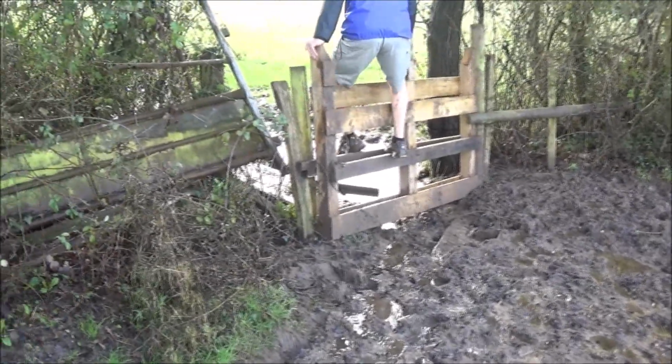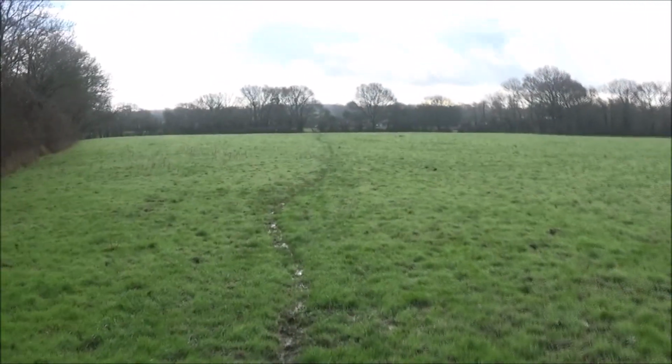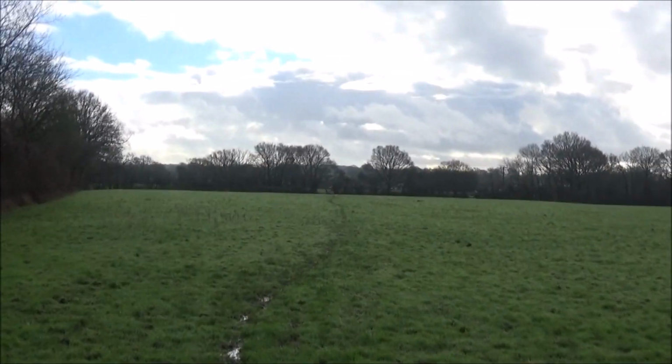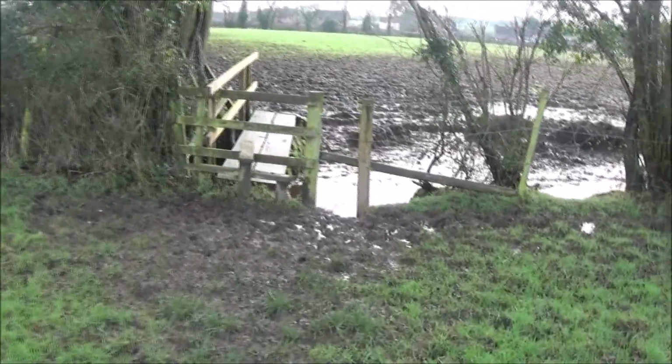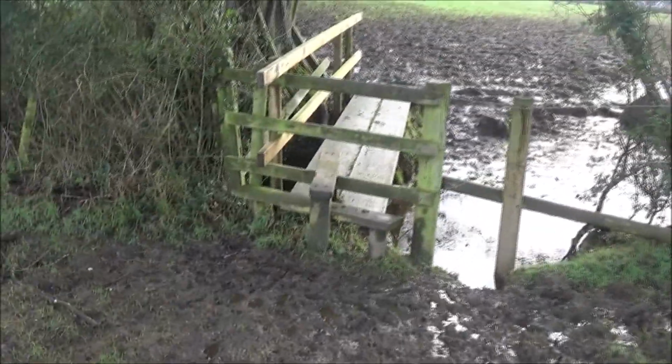That's an awkward thing to get over, isn't it? Follow the beaten path across the field. You can see the other gate, stroke stile, stroke whatever, the other side of the field. Oh, so I've got a little footbridge. And all this will drain into the River Hamble eventually.